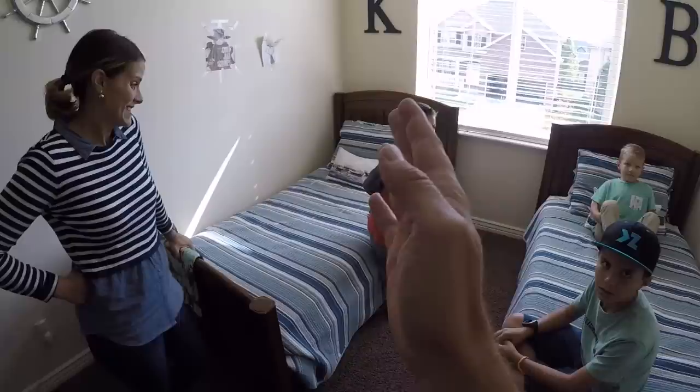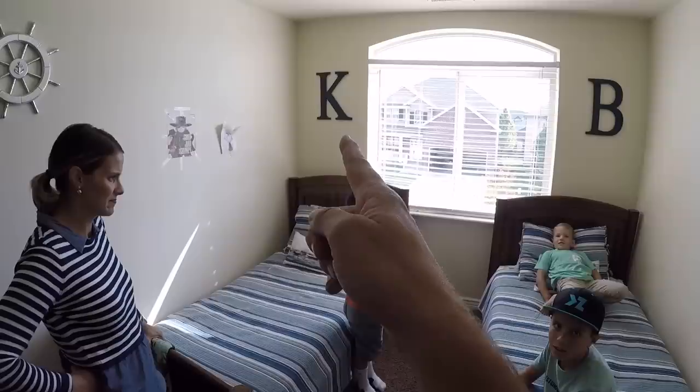Room two. Welcome to, I'll give you a hint, KB, whose bed is whose? Who do you guys think? Do you think this is Brexen's with a K and Cruz with a B? No.